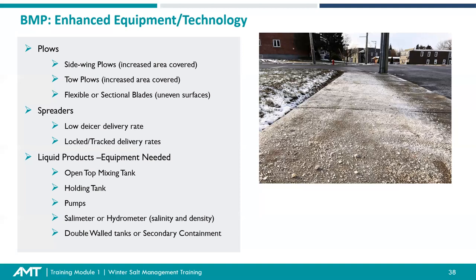But we'll start with plows, the simple technologies, which can include side wing plows that cover an increased area. Another type of plow that can cover an increased, larger area are tow plows. And then there's also the use of flexible or sectional blades, which can be better used on uneven surfaces to better scrape the surface and remove that snow or ice that the plow is intending to remove.